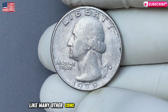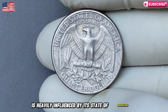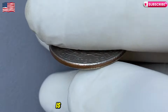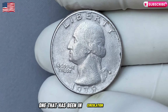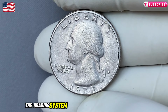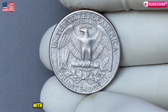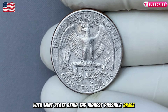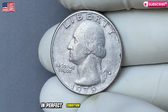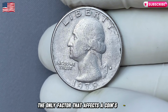Like many other coins, the value of the 1979 quarter is heavily influenced by its state of preservation. A coin that is in pristine, uncirculated condition is far more valuable than one that has been in circulation for years and shows significant signs of wear. The grading system used to determine a coin's condition ranges from good to mint state, with mint state being the highest possible grade. If you happen to come across a 1979 quarter in perfect condition, you might be in luck, but condition isn't the only factor that affects a coin's value.